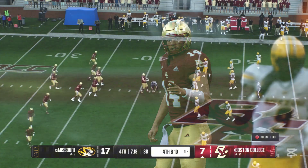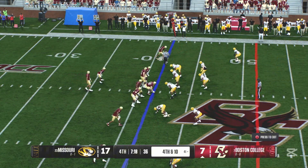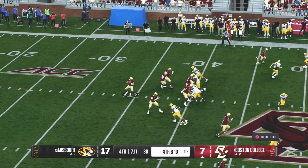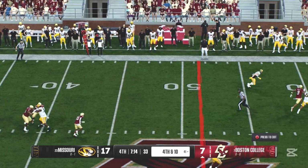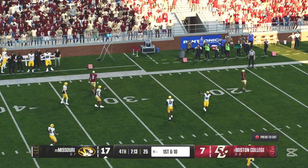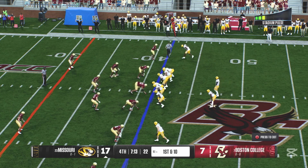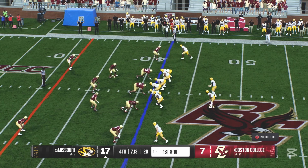Another incompletion on 3rd down. Down by multiple possessions. They can't come up empty on this drive in the 4th quarter. They'll go for it on 4th down. He hurls one deep down the left side. And it's batted away, and the 4th down play doesn't convert. They'll give up the football.